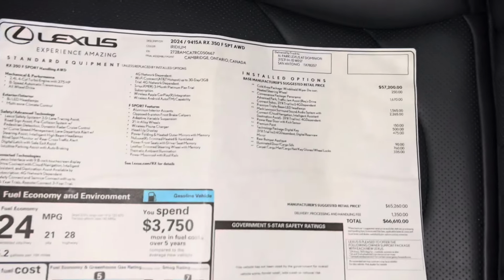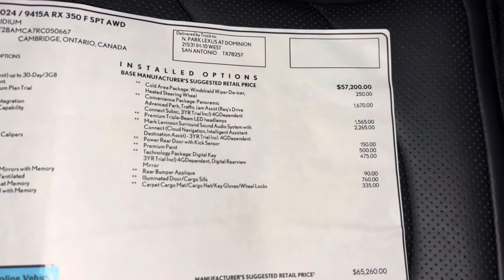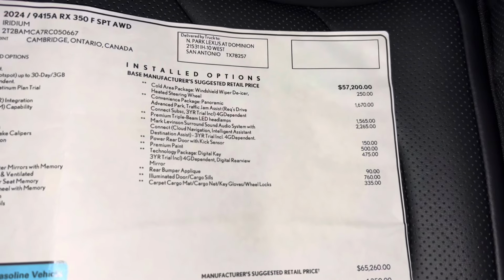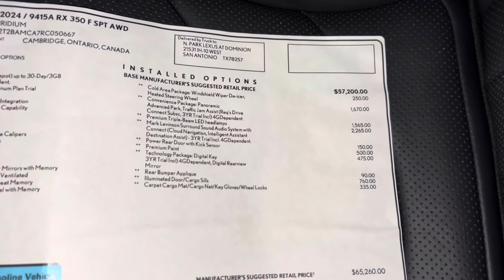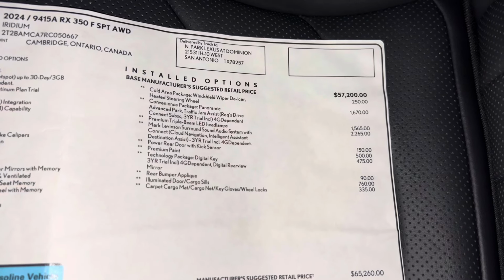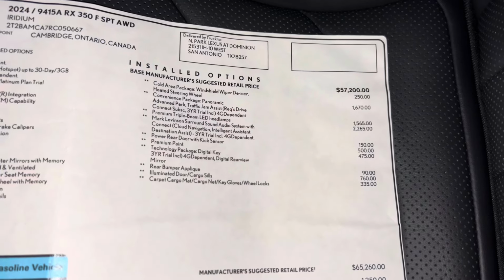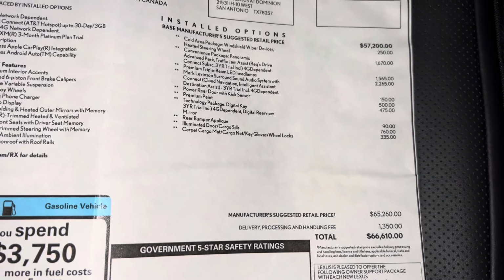Here's the sticker price of my vehicle with all the additional options installed. Of course, it's going to have the cold area package, windshield deicer, heated steering wheel, convenience package, panoramic view monitor, advanced park, traffic jam assist, triple beam LEDs, Mark Levinson audio, power back door with kick sensor, premium paint, technology package, rear bumper applique, illuminated door, and cargo sill. That brings it to about $66,000.